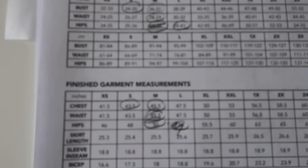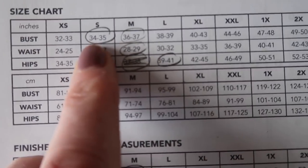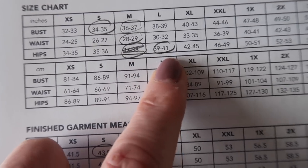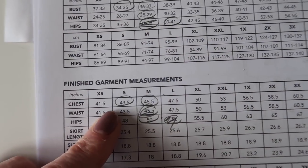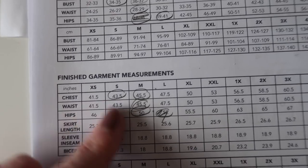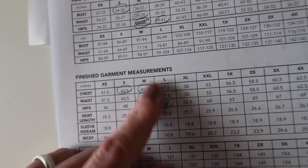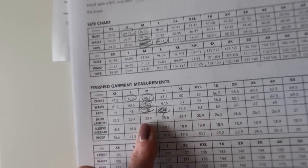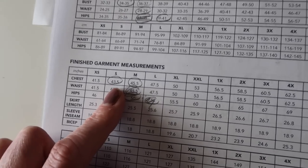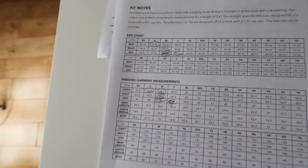So anyway, moving swiftly on, I've just been looking at the size chart to make a decision on which size I'm going to choose. I fall into the small for the bust, medium waist and large hip. But looking at the finished measurements, there is actually a lot of ease in this. There's almost 9 inches of ease in the chest. There is another 16 inches of ease in the waist. And the hip is 52, so that's another 11 inches of ease in the hip. So I'm just going to go with a small at the bust because I am really small around my shoulders, and go with a medium for the rest of it.